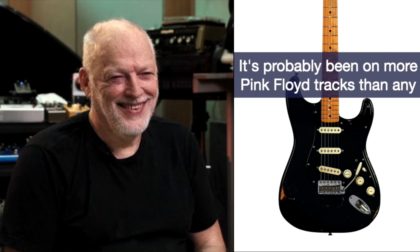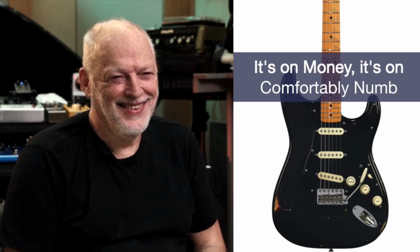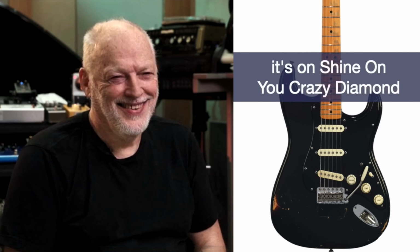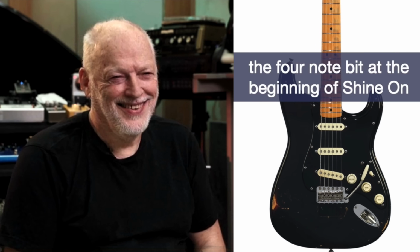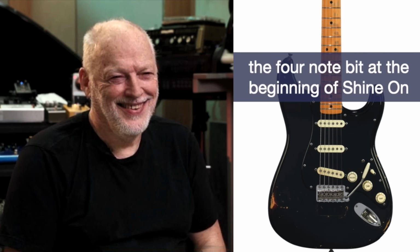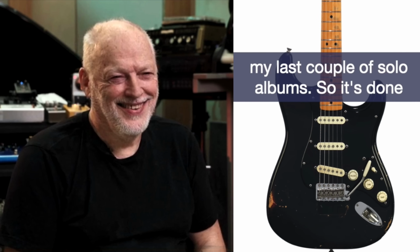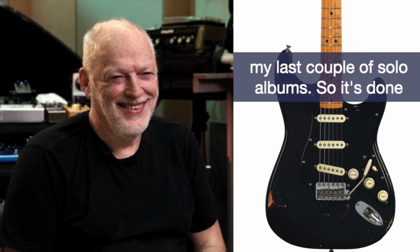It's probably been on more Pink Floyd tracks than any other guitar. It's on Money. It's on Comfortably Numb. It's the solos on Comfortably Numb. It's on Shine On You Crazy Diamond. The 4-note bit at the beginning of Shine On, the daddy-ding thing, fell out of that guitar one day. And it's been on my last couple of solo albums, so it's done the course. You might say that with all the changes to the instrument, that there's a strong argument for the tone is in the hands of the player, and I won't disagree with that.